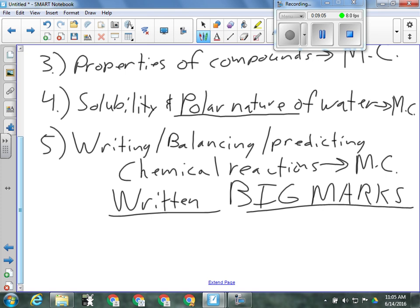Big marks. If I ask you to predict the products of a reaction, that's going to be a 4-mark question. You'll get a mark for identifying the type of reaction, a mark for pairing up the products correctly, a mark for balancing the equation, that kind of stuff. Those are big marks. There are going to be a few of those, because that shows me if you can do all of this other stuff. So make sure that you review that. That's something we can go over today or tomorrow or both, once we're done this.